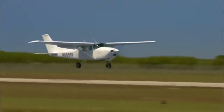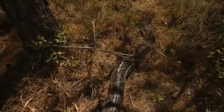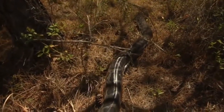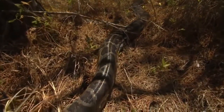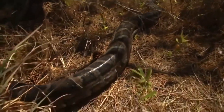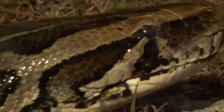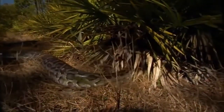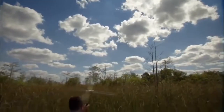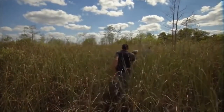They've acquired their target. Now it's time to drop in on the python. If they're lucky, they'll find more than one. Remarkably, the researchers have discovered that tagged female snakes can lead them to other pythons. They're hoping the one they're trailing today will become an informer and deliver other snakes into their hands. They're closing in, but will their tagged python have others following her?